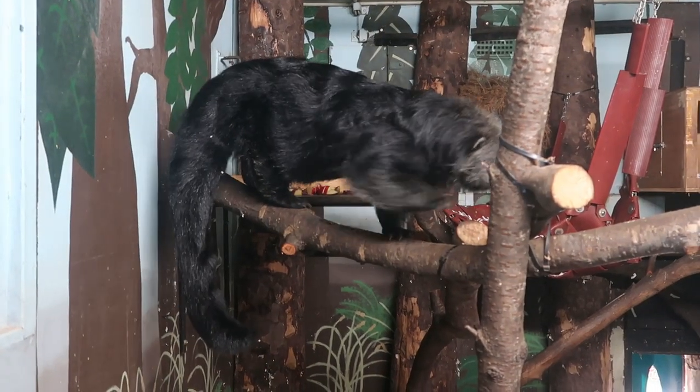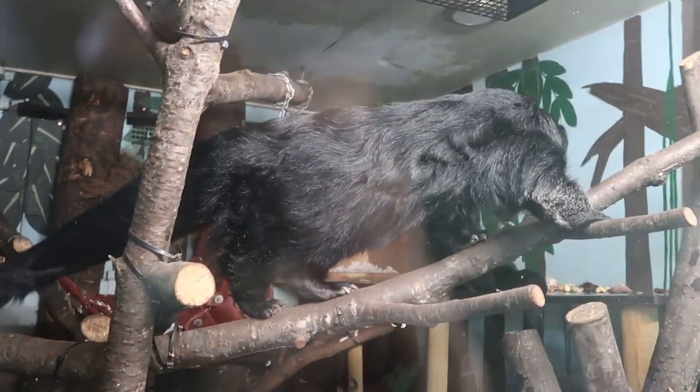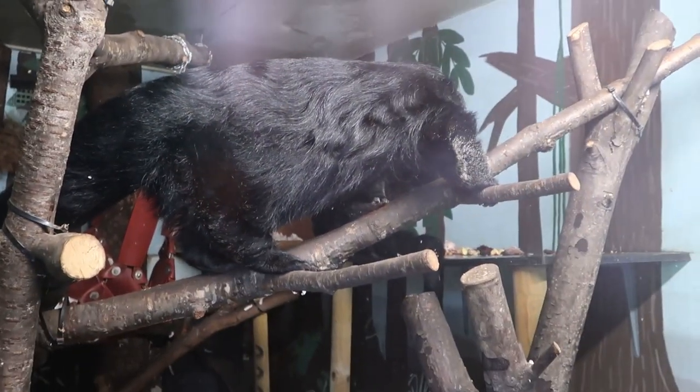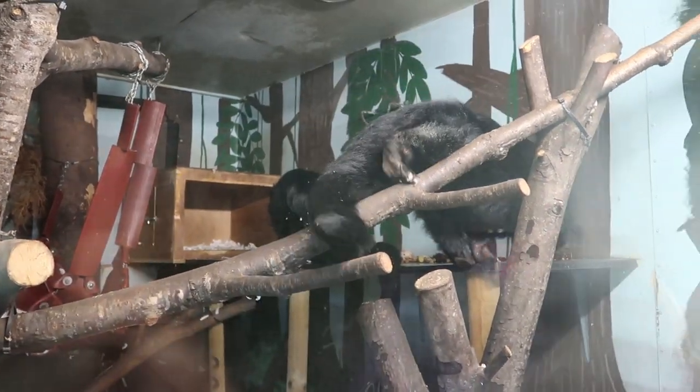Popcorn bears. Hello, binturong. Oh, look at him, he's so cute. Oh, there we go. She's the last animal we've not seen today. I smell that popcorn. See? Yeah. They're weird.